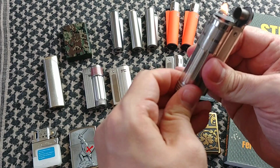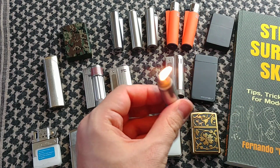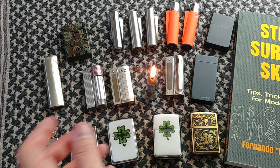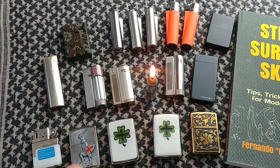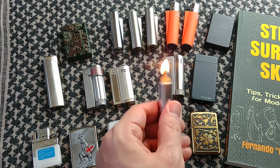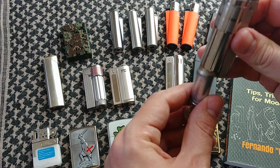Besides that, you can even remove the tank, the fuel tank, and use it like a little candle. So if you're using it to burn something or melt some plastic or whatever, or even start a fire, you can just remove it like that, use it like a little candle, approach it to a fireplace or wherever it is you have to reach, and there you go.